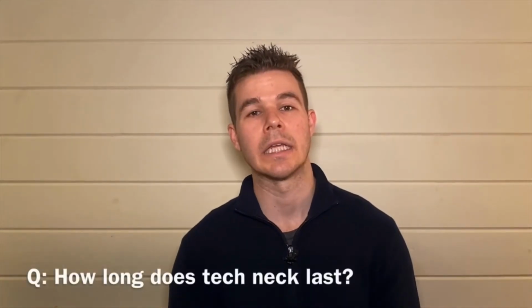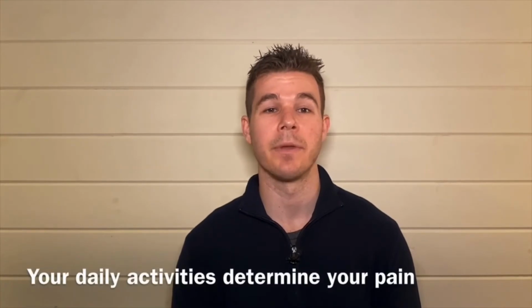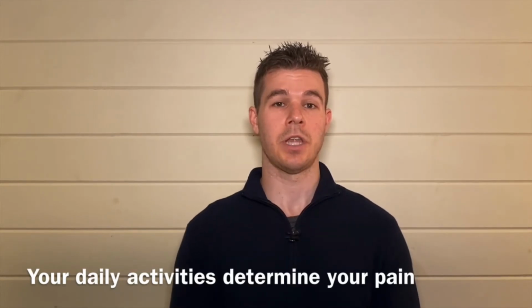So how long does tech neck last? That really does depend. How many hours a day are you sitting with bad posture? Is it just at work? How's your car? Is your seat positioned optimally? When you get home at the end of the day, do you have a crummy couch where you're kind of slouching forward like this and everything kind of cranes forward?